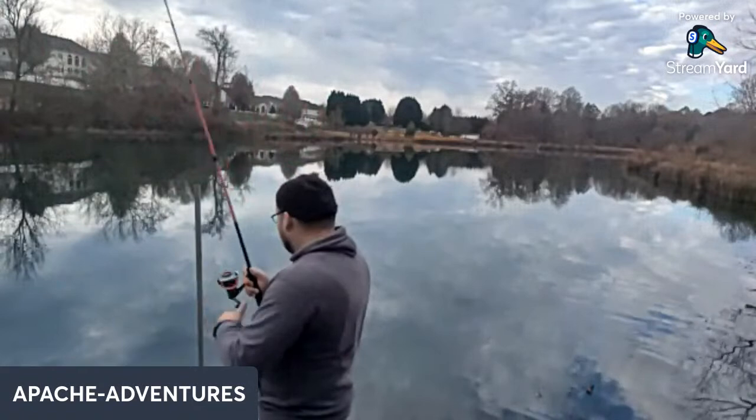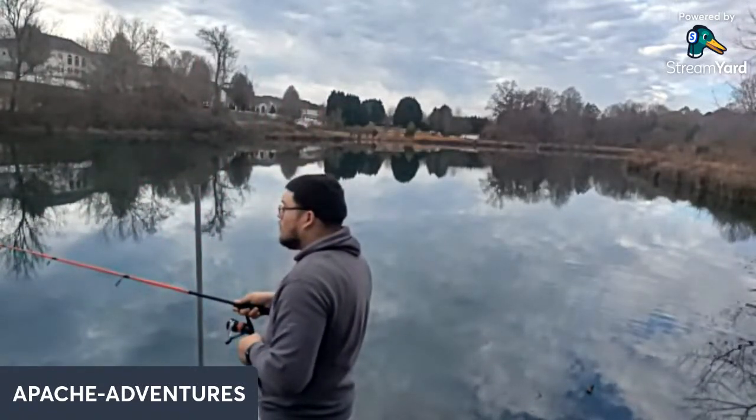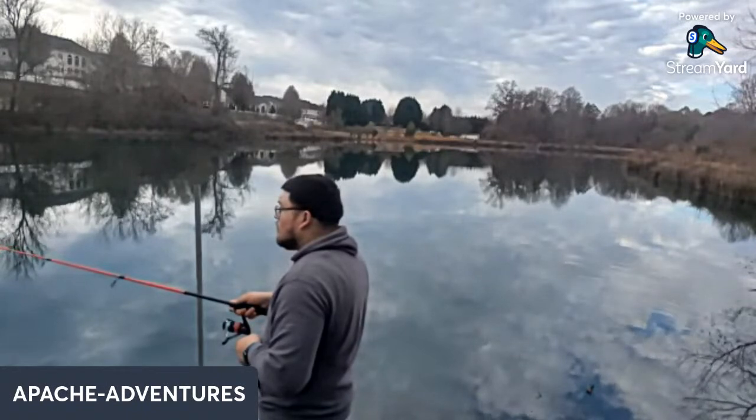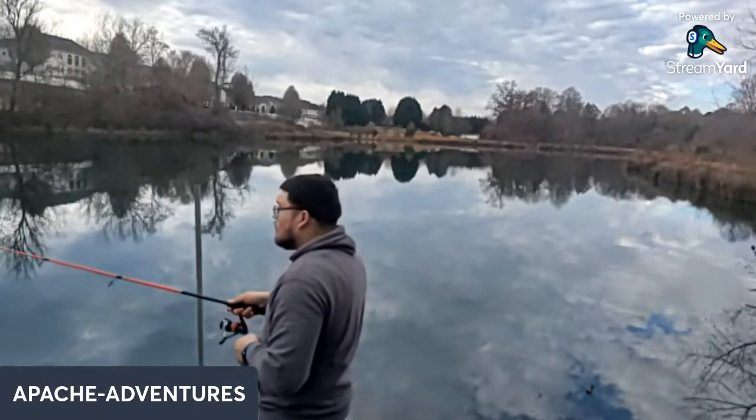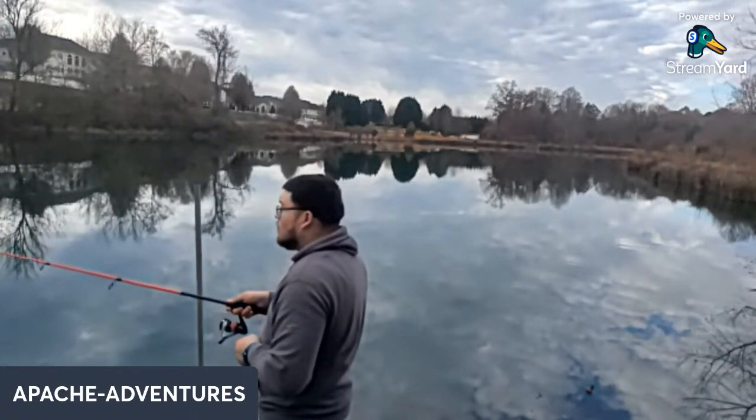Everybody, I'm just fishing with a little $10 combo reel from Walmart, little Zebco slingshot. But it's rigged with 8-pound line on it. So it will get the job done.